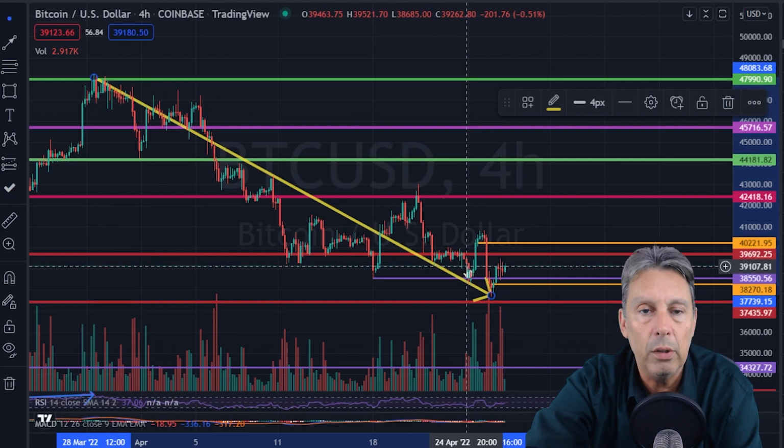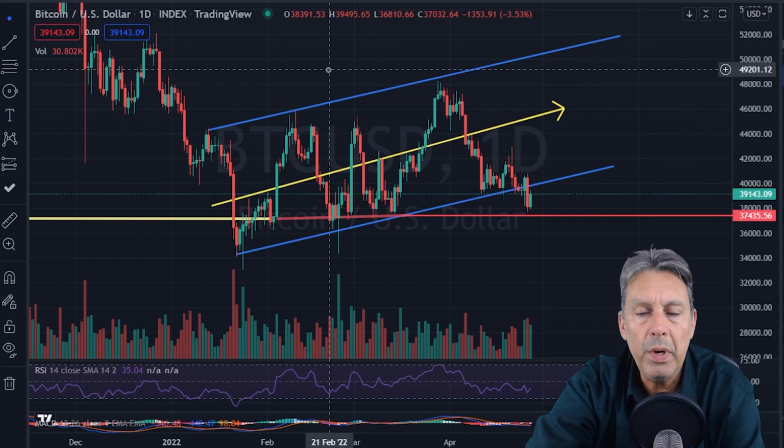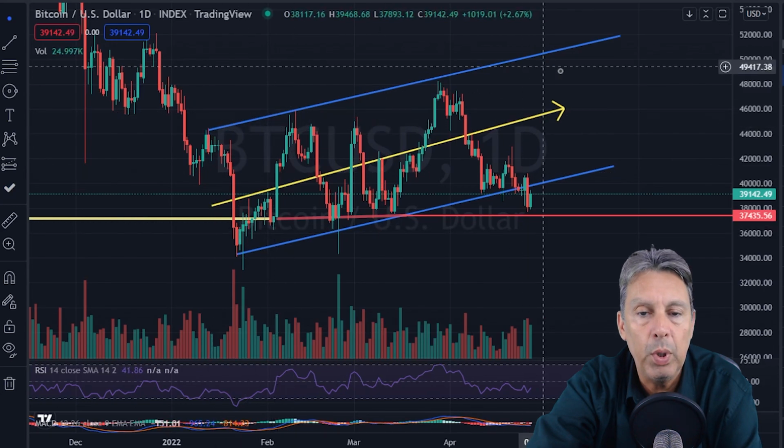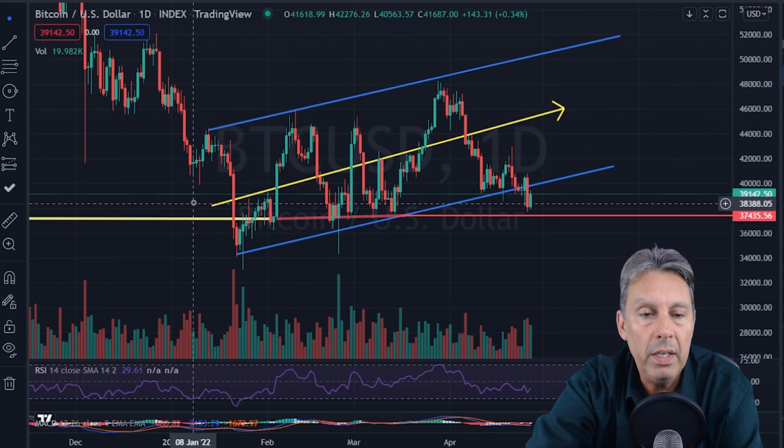So I want to take a look at that next. Okay, so this one is the one I've been calling Plan Z for zoom out. This is the Bitcoin chart on the 1-day time frame. So this blue channel right here is basically the whole year of 2022 so far.